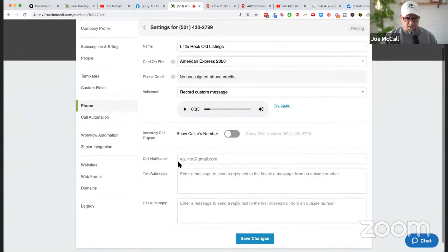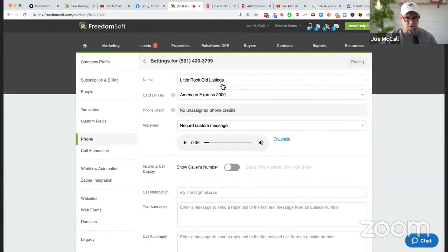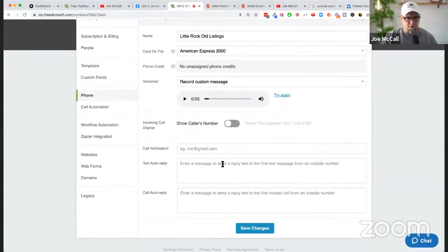Okay. You can set it up where the incoming call will either show the caller's number or will show this number. So if it's being redirected somewhere, to another phone or whatever, you can tell that it's coming from this campaign, Little Rock Old Listings. You can set up call notification, text auto reply, and call auto reply. All this means is if somebody calls, I'm just going to say, hey, this is Joe. Sorry, I can't answer your call right now.